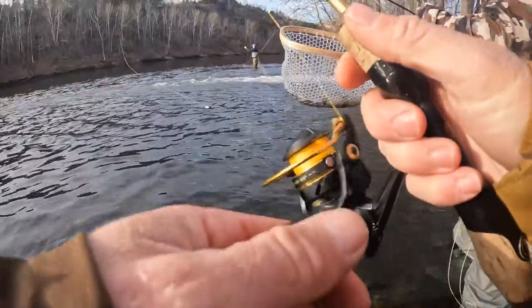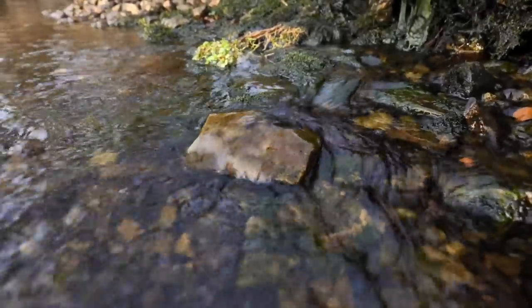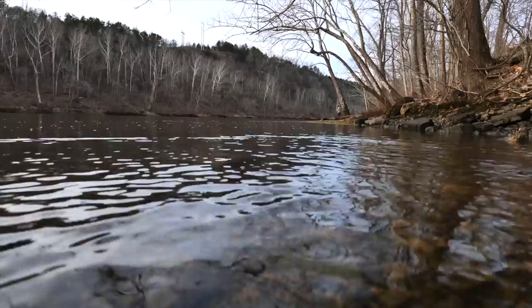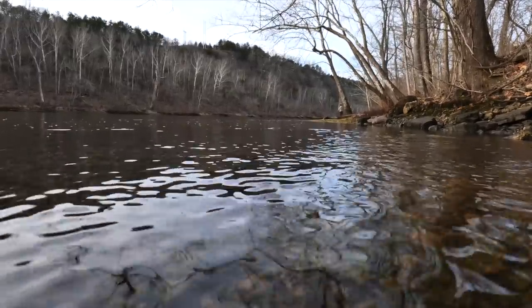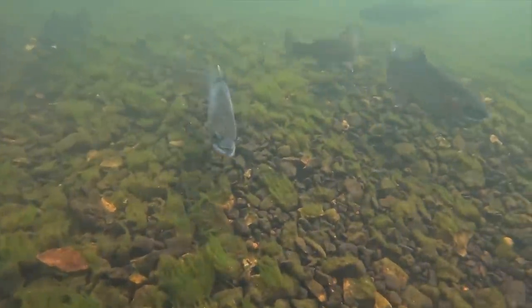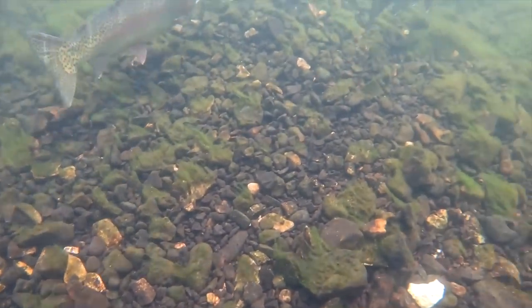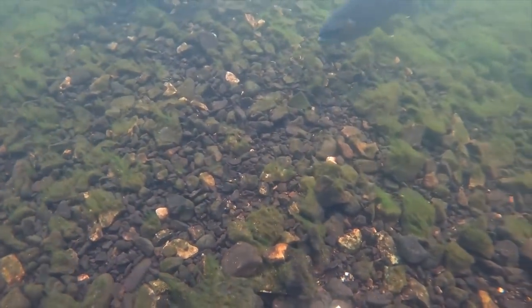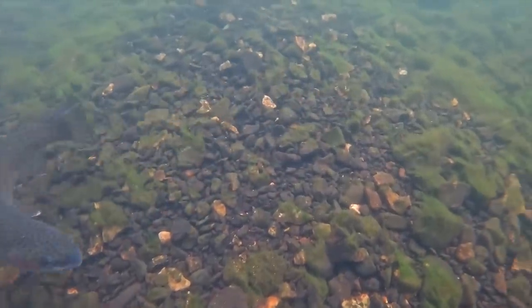Good job. After about 30 minutes or so of fishing, the dam actually stopped pulling water. And the water quickly went from our hips down to our knees. And all of a sudden, I could see how many fish were down there. The water got still, the current calmed down, and it was amazing. Now, compared to other trout rivers that I've fished where they stock these trout every week, this place only stocks them about once a month.